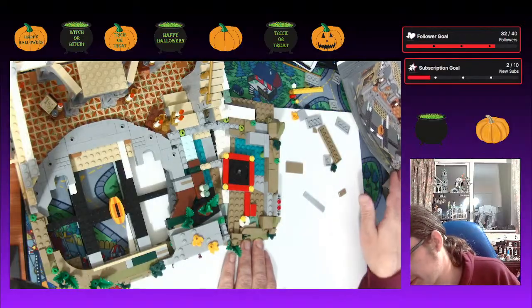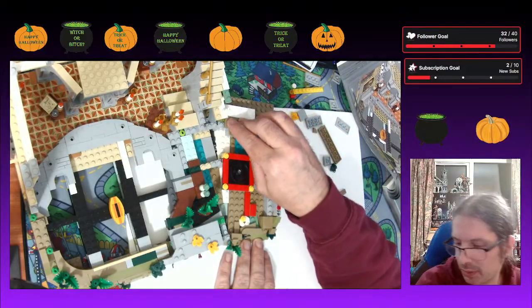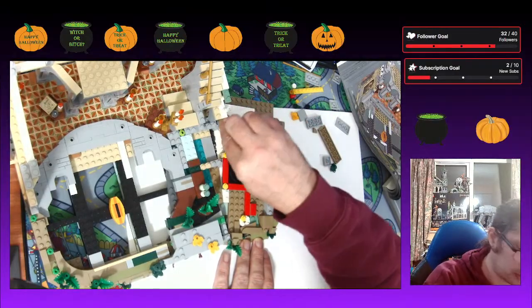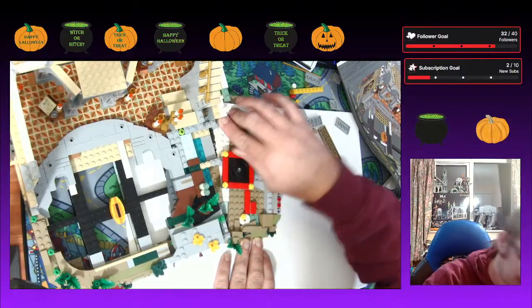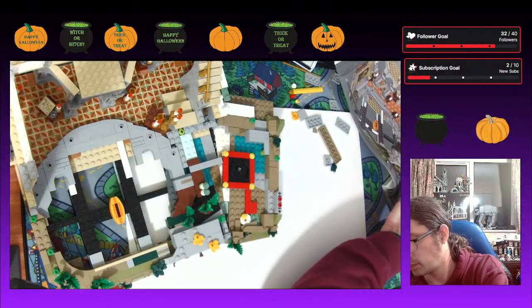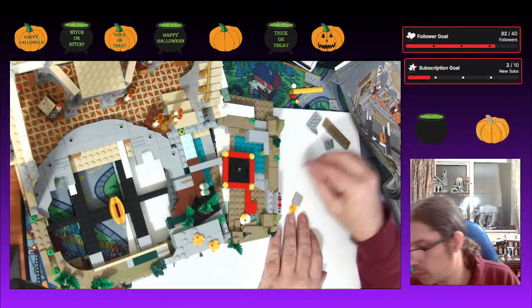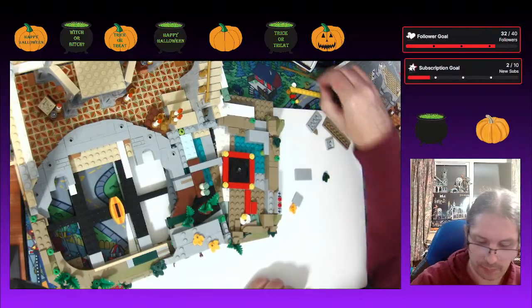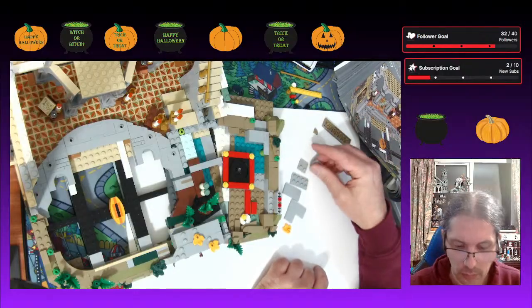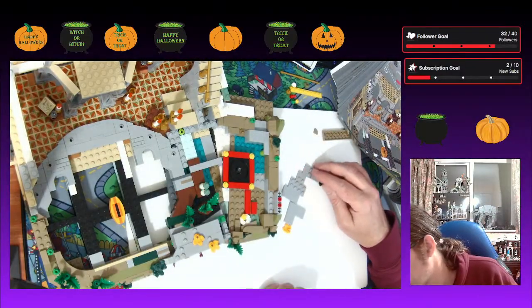Okay, so I see why we connected it at this point. Was beginning to wonder. Okay, all right. Two of those, yeah. Cover all the runaway pieces.